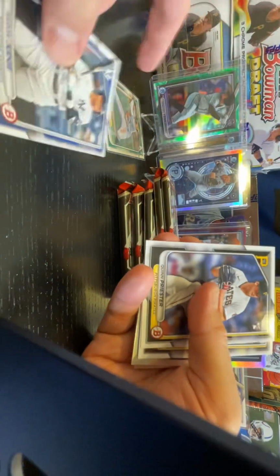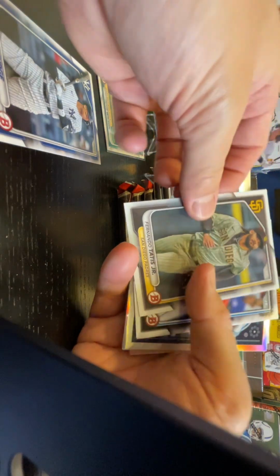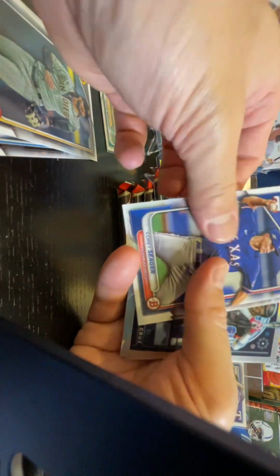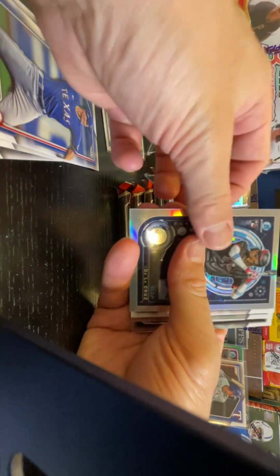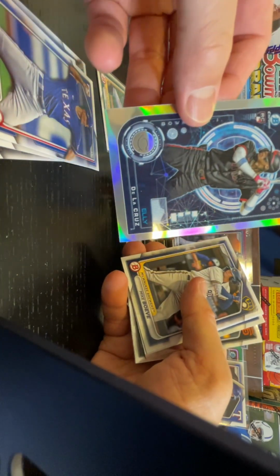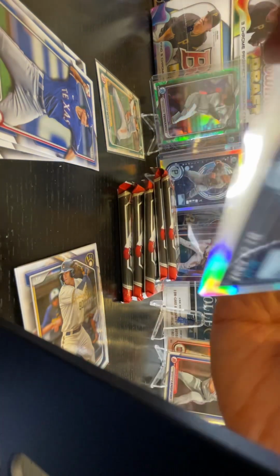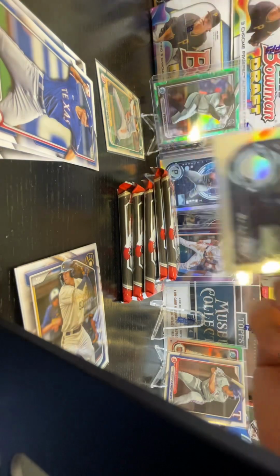Aaron Judge having a year. Quinn Priester on the rookie. Fernando Tatis, Luis Arraez, Corey Seager, Luis Matos on the rookie. Elly De La Cruz on the insert, chrome. Definitely sleeving this guy up. Beast mode. And top load for you as well.